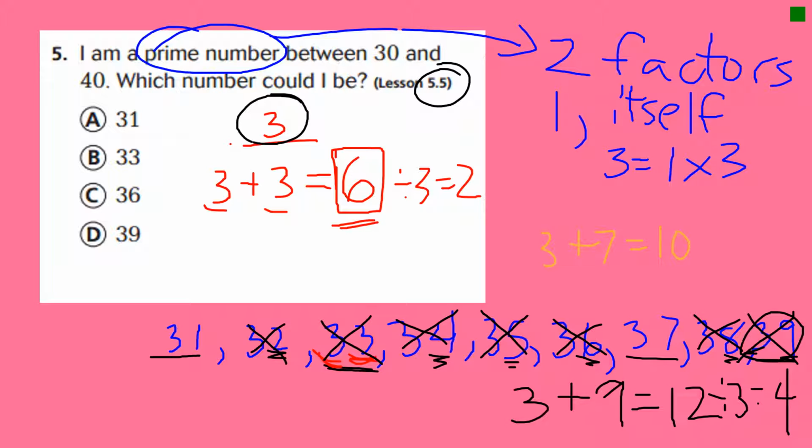And you know what? I'm going to look at my answer choices now because I have a feeling those are both prime. A, 31. B, 33. We already eliminated you. C, 30. Oh, we eliminated 36 because it's even. D, 39. We eliminated 39 because of the divisibility rule for 3. So, hello A, 31. Okay? 31. Beautiful. You guys killed it.